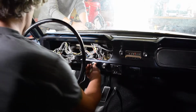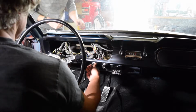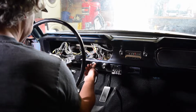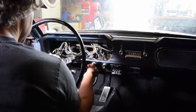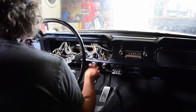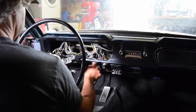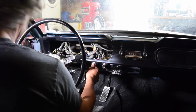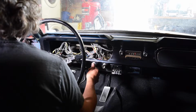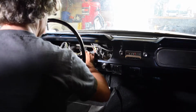Windshield wipers work. Turn signals do not. Okay, so the starter works, it's just the battery's not alive. Got the charger on it. That's okay. Still have things to do.